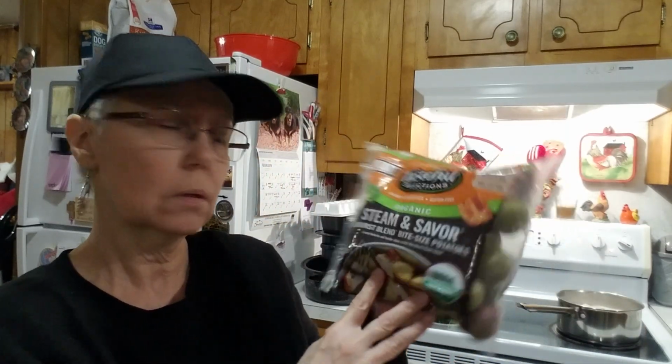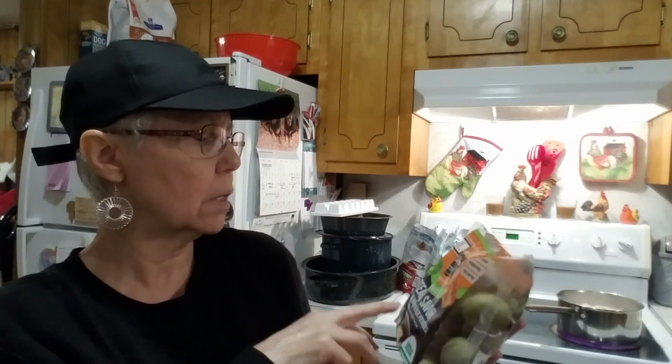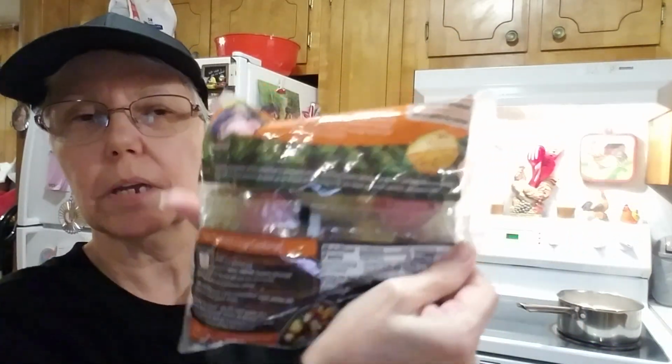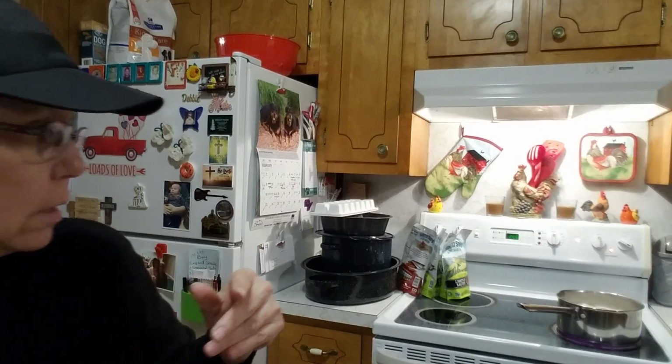I've not tried these before, but they didn't have the kind that I usually get. These only take 8 minutes to cook, too. So, Tasteful Selections Organic Steam and Savor Sunburst Blend Bite-Sized Potatoes. Sorry about that. They're little, like, new potatoes, you know. They're mixed up. So, we'll try those.